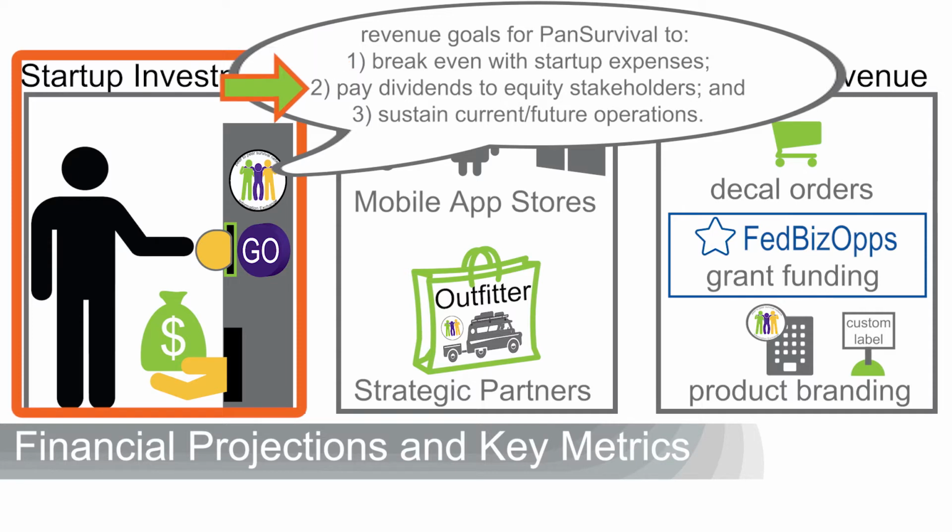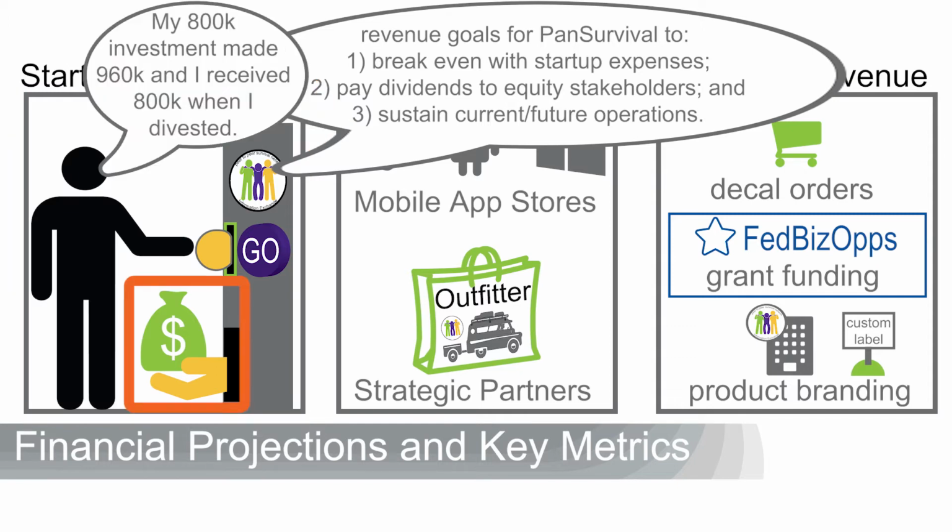The stakeholder with 40% equity would receive a minimum of $960,000 in dividend payments, and PanSurvival could sustain current and future operations without investors. In other words, the 40% equity stakeholder could get their $800,000 returned to them if they would like to divest.